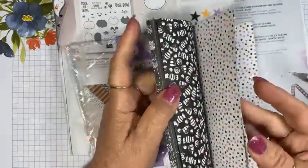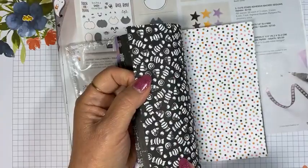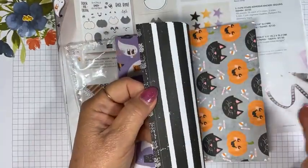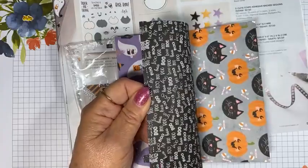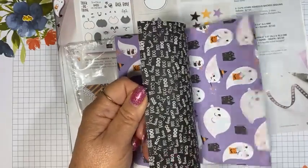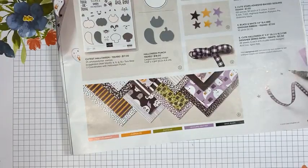It's just cute. Cute. Did you see the candy? Look at the candy on there. You could color that if you wanted and make different color candies. You can punch these out with the punch. And you could punch the little ghost out too if you wanted. Super cute.